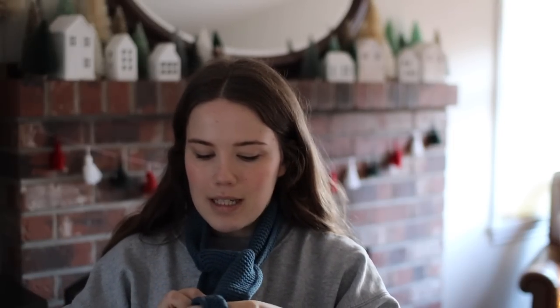It would also make a great gift. It's not the most practical, but it's an accessory. It's for fun. It's just a good stash busting project. It's really cute. It's really easy. It was good for travel. I did this while I was traveling pretty much exclusively, so it ended up super fast. Love it. It's so fun.